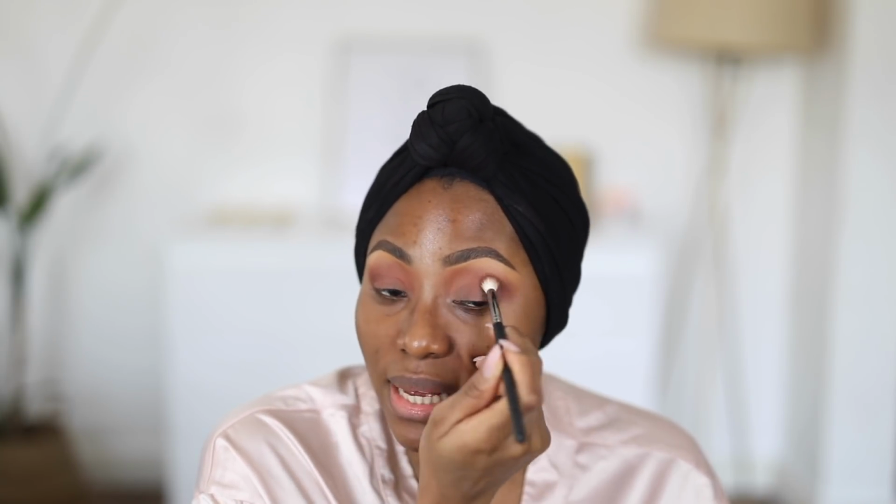But the good thing about it is that you don't have to spend the amount of time that you typically spend on a smoky eye, because when you're creating a smoky eye, it takes a lot of building and layering. You start out with a very light transition color, you move on to a color that is not as dark, and then you keep going darker and darker.